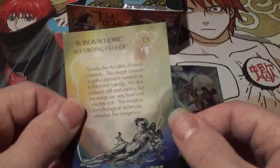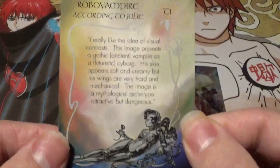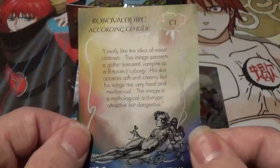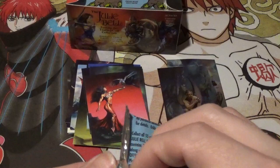Oh, a robo vampire. Okay. Very realistic human vampire. So, robo vampire, I'd be very interested to see a robo vampire. I'm not going to lie. So, that is the robo vampire. On to the next pack.